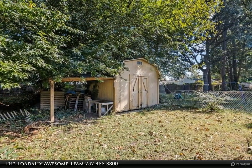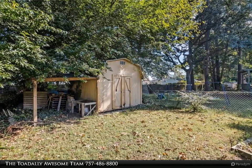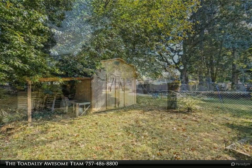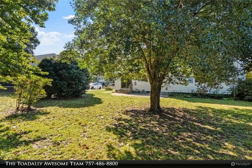Nestled in a quiet cul-de-sac, this home offers a serene and private setting, ideal for someone seeking a peaceful retreat. Just 2 exits off from the HRBT makes it perfect to commute to NAB or Little Creek in no time.